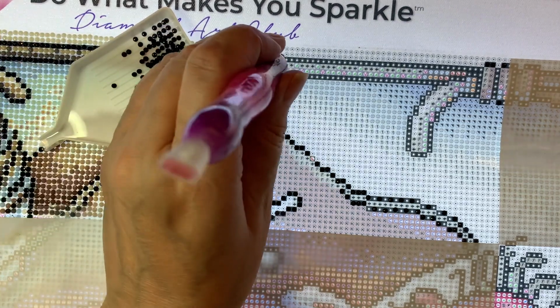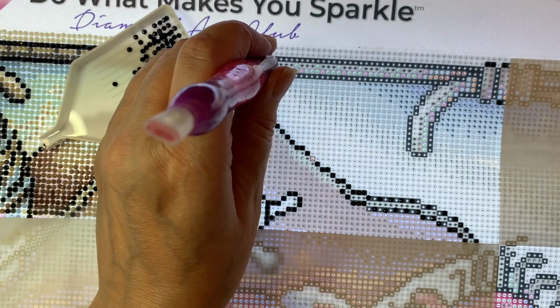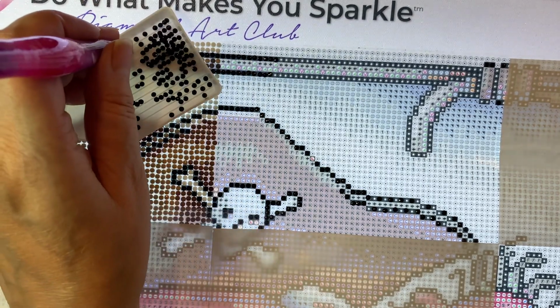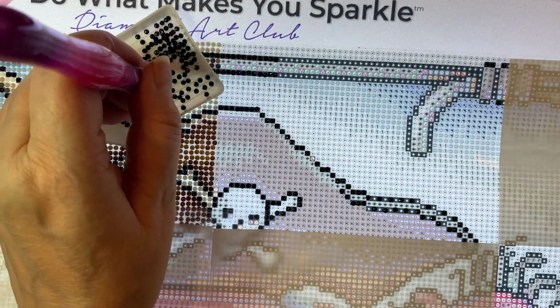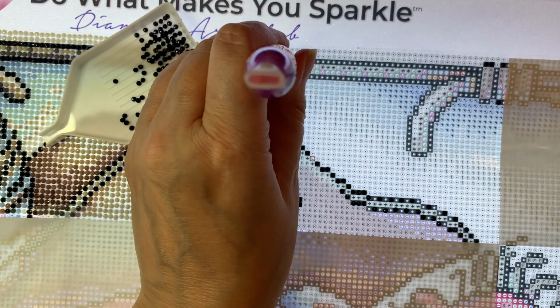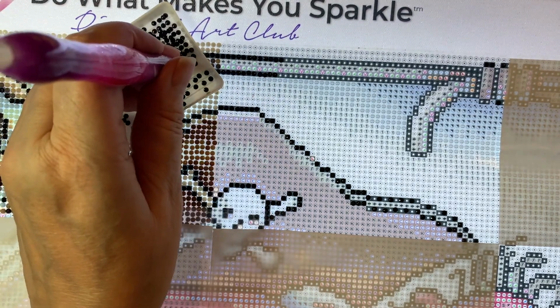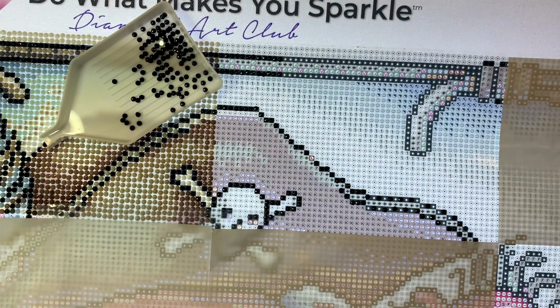I'll probably keep working on this one for a little bit, because imagine my arm is going to be awkward at first. So maybe part of my therapy can be to do this one, because it's round, so you don't have to be as precise as the square.